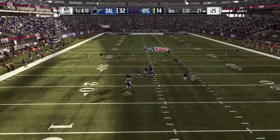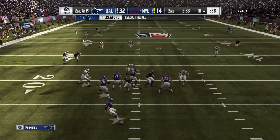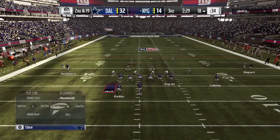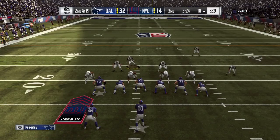Now a play fake here on first down. And he's going to have to eat this one as down he goes. Crawford, he's the one that got to him. He takes him down for a loss of 9. Zebra, zebra.